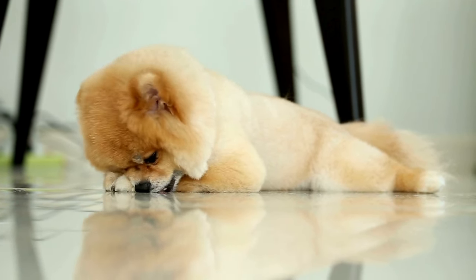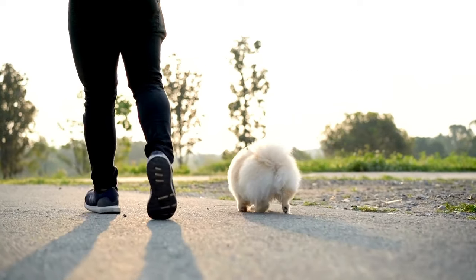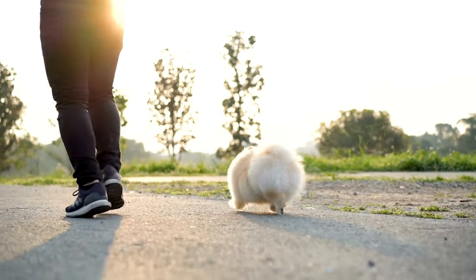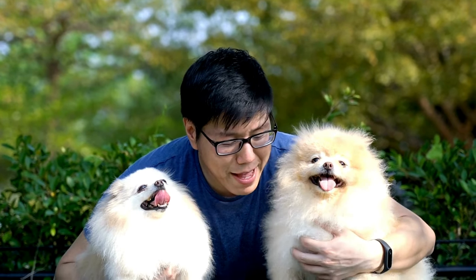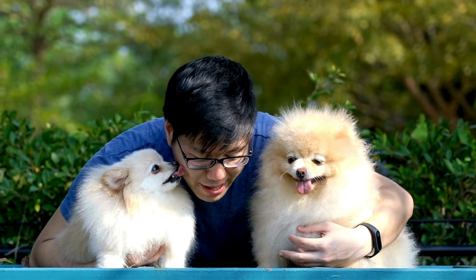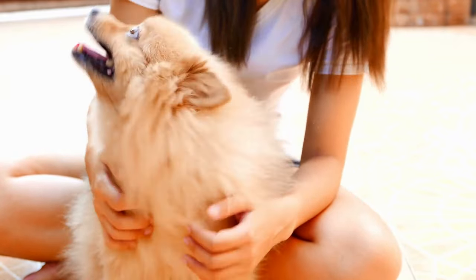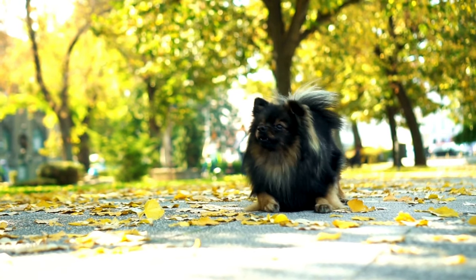Regular exercise. Regular exercise promotes overall health, which includes a healthy coat. Keep your Pomeranian active with walks, playtime, and mental stimulation. And avoid over-trimming. Remember that each dog is unique and results may vary. If you have specific concerns about your Pomeranian's coat or overall health, consult with your veterinarian for personalized advice.